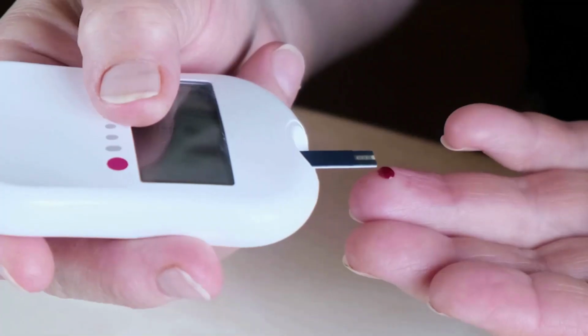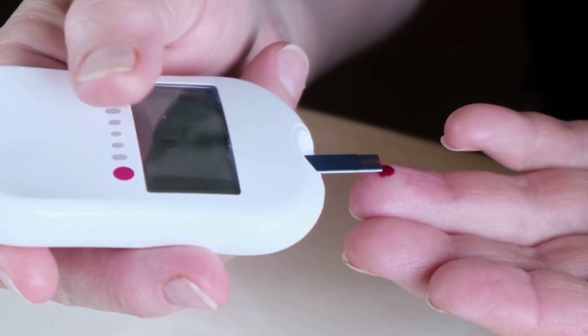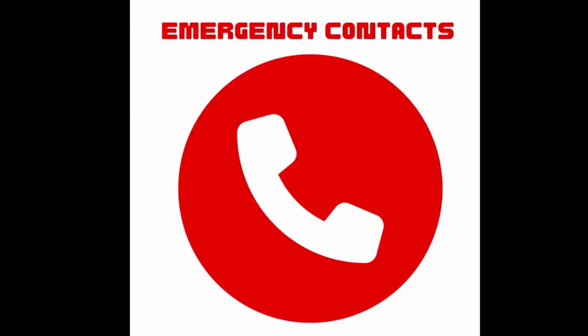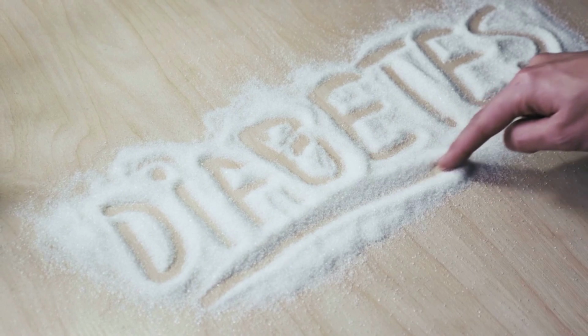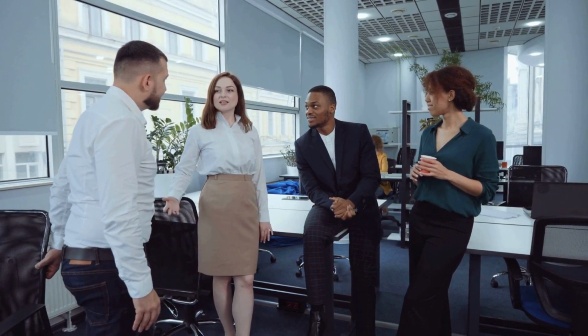2. Self-monitoring. Use home blood glucose monitoring devices to keep track of your blood sugar levels throughout the day, especially during work hours. 3. Medication and supplies. Always have an ample supply of insulin, oral medications, or other diabetes-related supplies at work, and keep them in a cool and secure place. 4. Emergency contacts. Keep a list of emergency contacts readily available, such as your healthcare provider's contact information and emergency contact numbers. Managing diabetes at work is entirely possible with the right strategies and support. Remember, open communication, understanding, and a diabetes-friendly work environment can make all the difference.